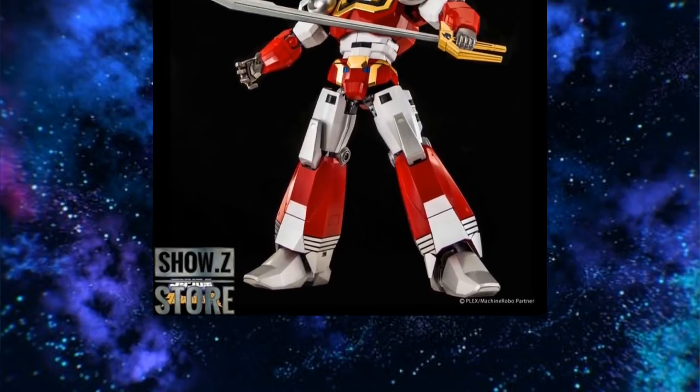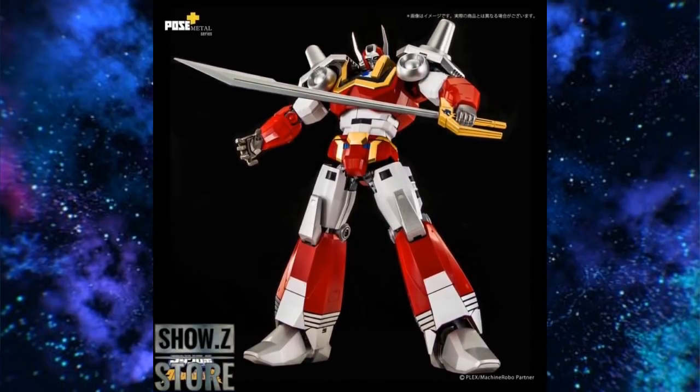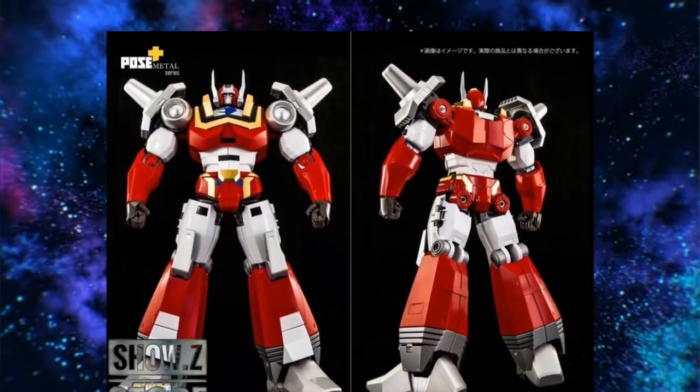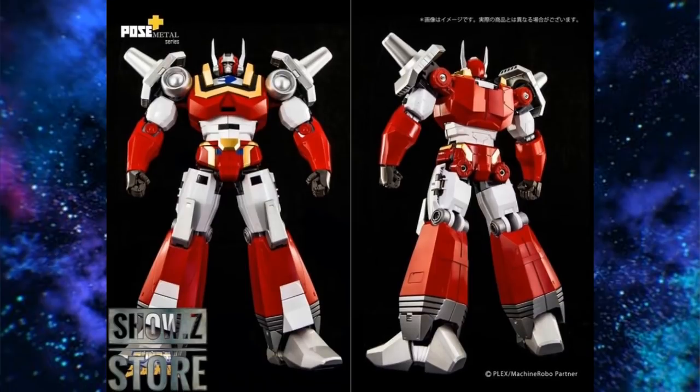Okay, so a few things I saw on Show Z that I thought were pretty cool. There's this Pose Toy Pose Plus Machine Robo Metal Series P Plus 04 Bakanfu. This is a $500 item, $507. But it looks really cool. I don't believe it has any sort of transformation to it. It is made of die-cast metal and plastic. It is almost 12 inches.